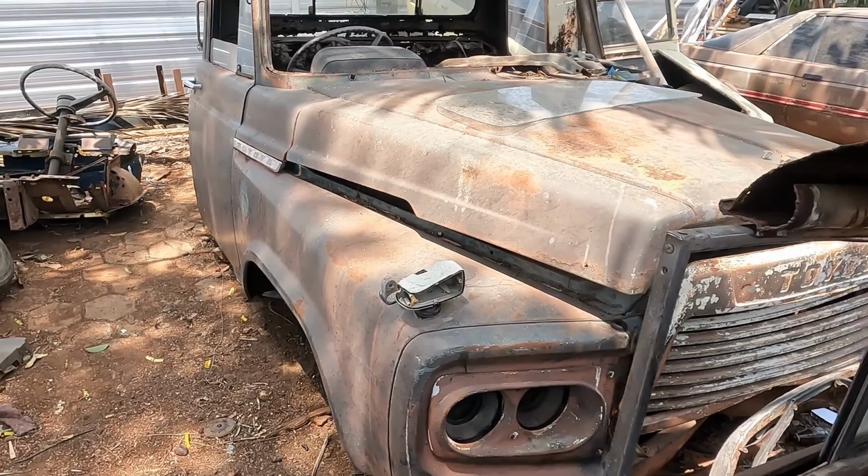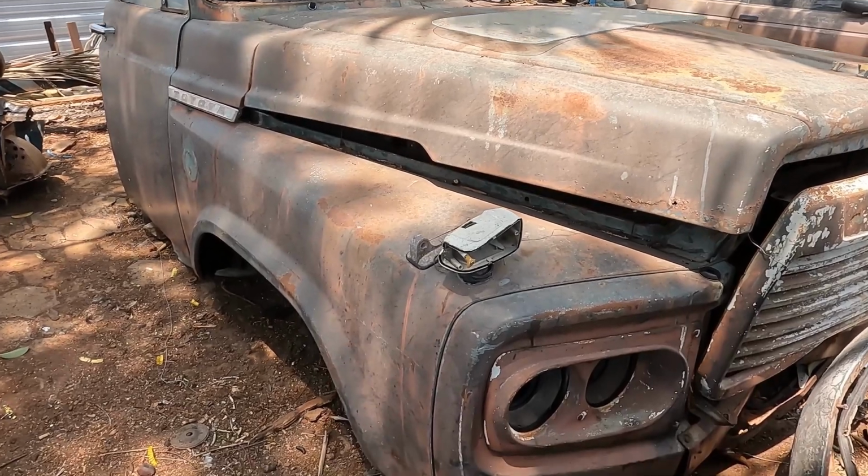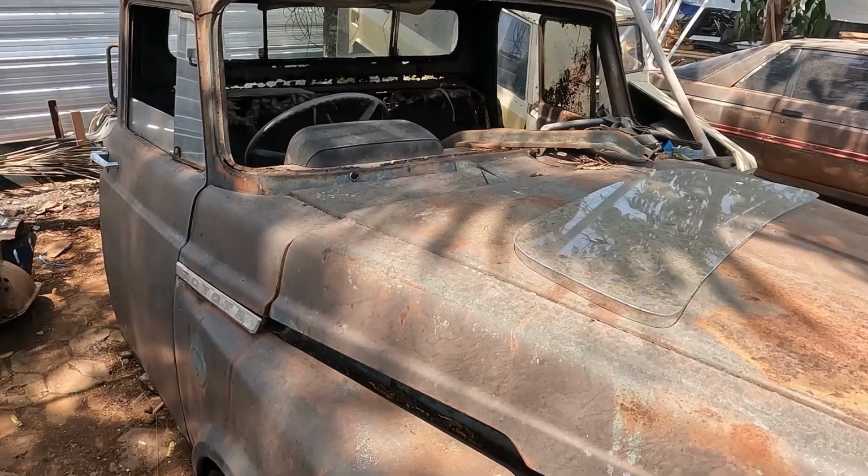So this is a Toyota truck, an FA 100. They started in 1964, I think, and they were built until the mid-90s.